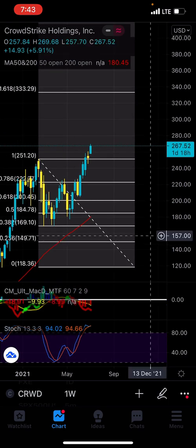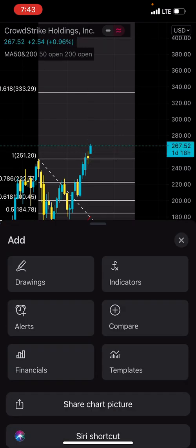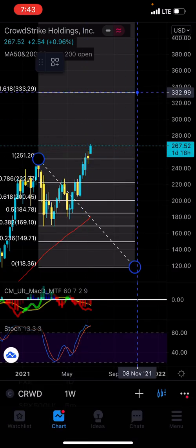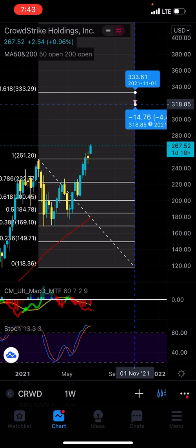Next step, what happened? Clear break to the upside, right? Clear bullish candle towards the upside on the weekly chart. This is the weekly. Again, this is the weekly chart. If we want to be conservative on this play, again, we can look at doing a 5% take profit, which would be right here.